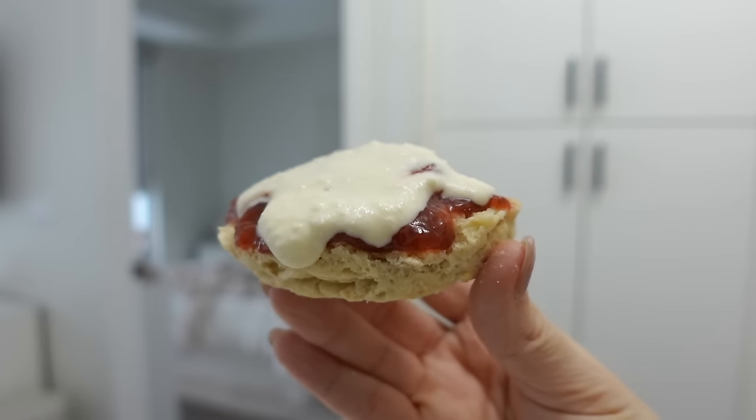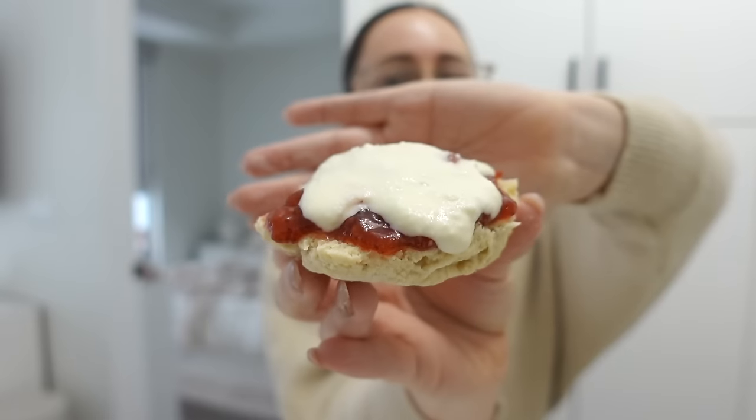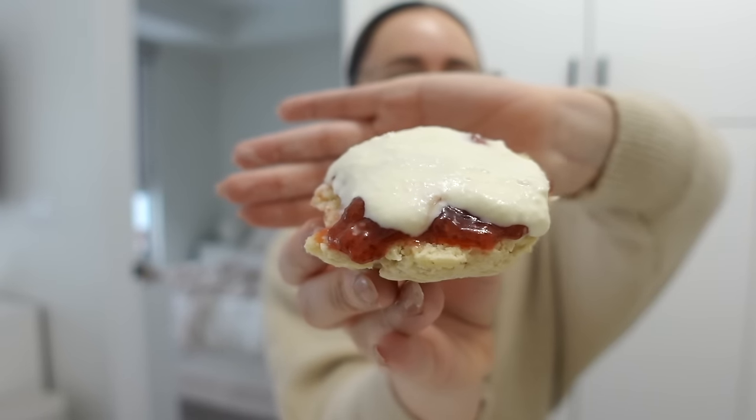I can do even just the scone with just the cream. Even if I didn't have strawberry jam, I'd be good. The first time making scones, I'm blown away. Even by themselves, they were so good. And you can do different things like blueberry scones, raspberry, if that's your thing. You can do orange, there's so many things. And you can also make savory ones too. Oh my God. Y'all, look at that drip of cream.